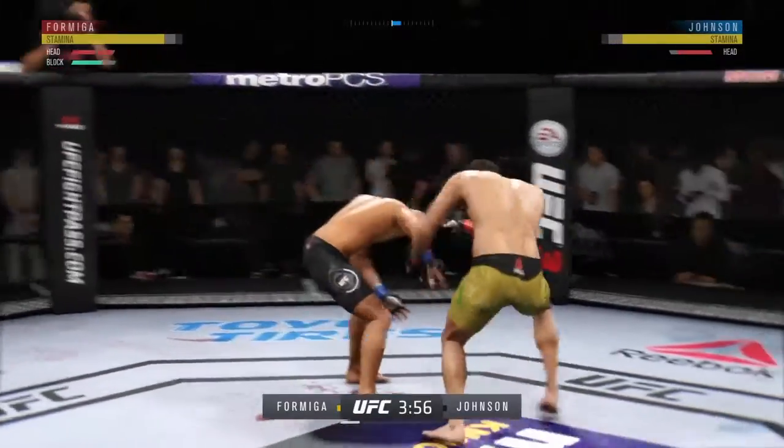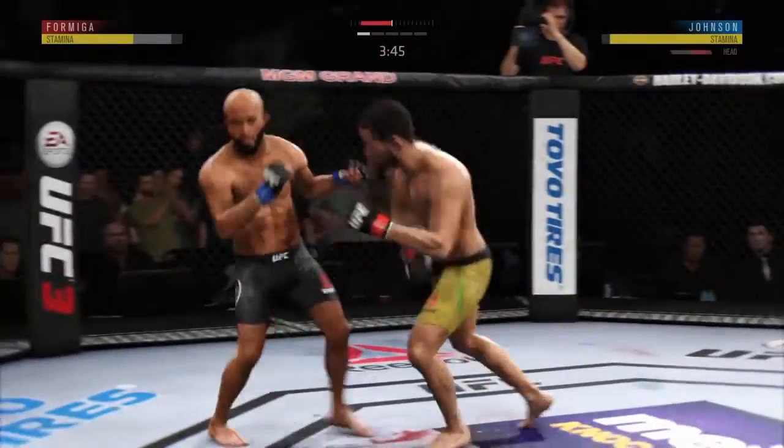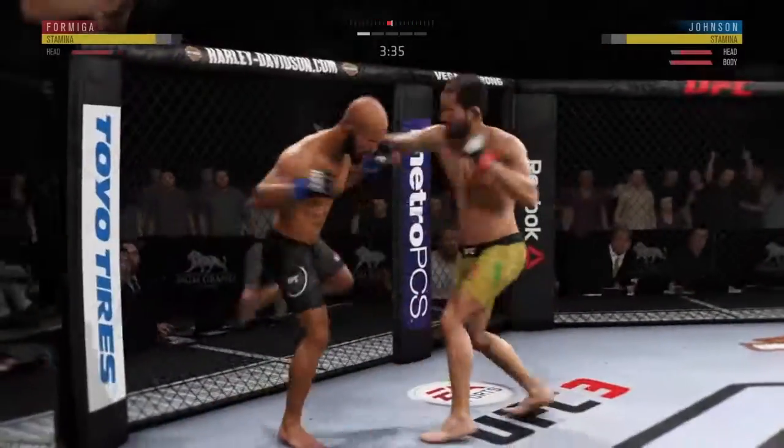Yeah, and here he goes again. Well, not a good look there, Joe, as he eats a shot to the body. It looks like he's becoming increasingly more vulnerable to that strike. Certainly left the body wide open on that one. Oh, beautiful, beautiful kick to the body.